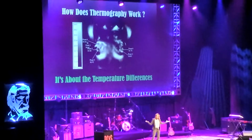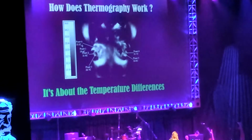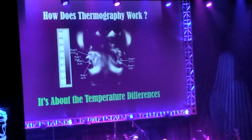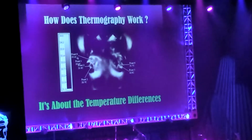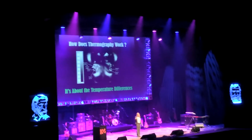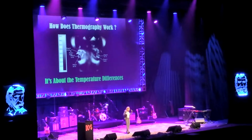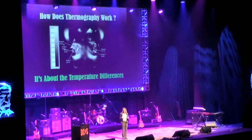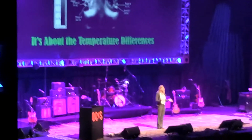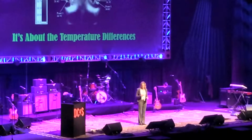So how does thermography work? Well, I'm going to help you understand it's all about the differences in temperatures, the changes of vascular patterns, and the differences in the hot and the cold spots. Out there are a lot of opinions on the effectiveness of thermography. And you know what? Some of them are extremely founded. Because if it's not done correctly, you're not going to get the correct results.